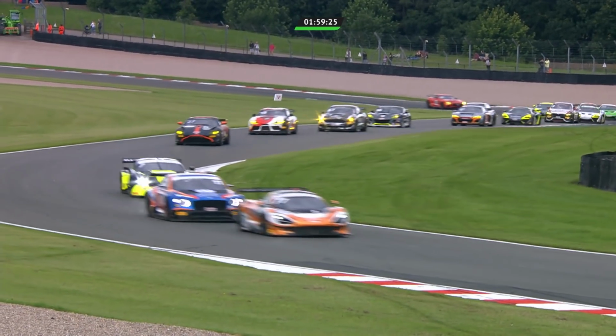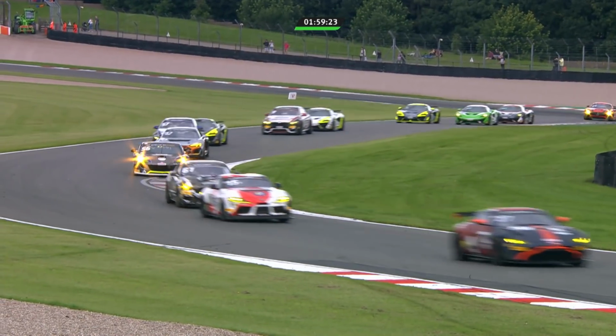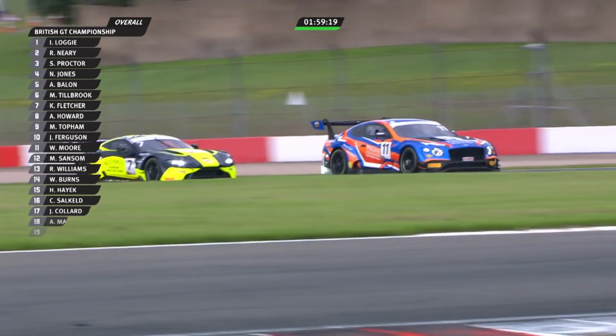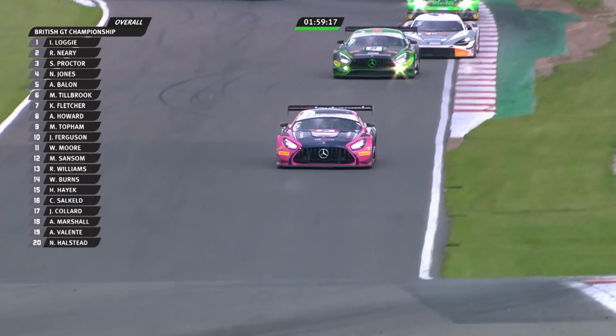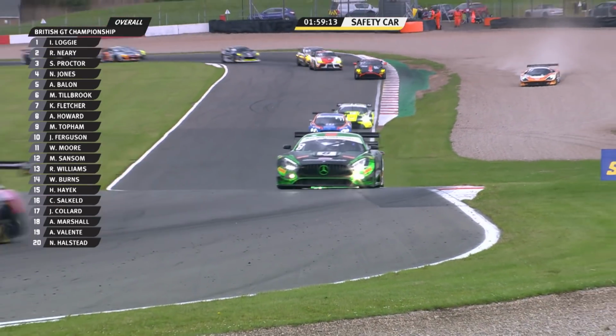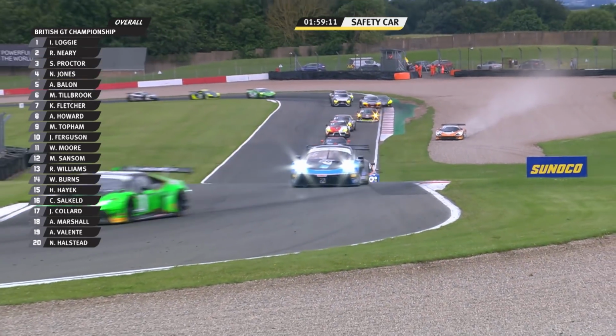Adam Ballon was slow to get going. The Bentley actually hit him as we went over the start-finish line. And yeah, it looks like Jones and WPI of Igoe have got together and spun around. And I think Machitski's going to be out with front left damage. Safety car is out. Rather unsurprised here as we see Morgan Tilbrook off in the background as well.